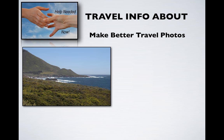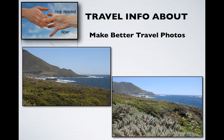But then I tried a second shot where I reframed things. And here it is, where I've got even more of the foreground in place. Now two things happened here. One, the mountains and the ocean are not as prominent anymore. They're not necessarily what your eye is drawn to first. I'm drawn to the lower left-hand part of the image now, where we see a lot of the flora and the fauna.